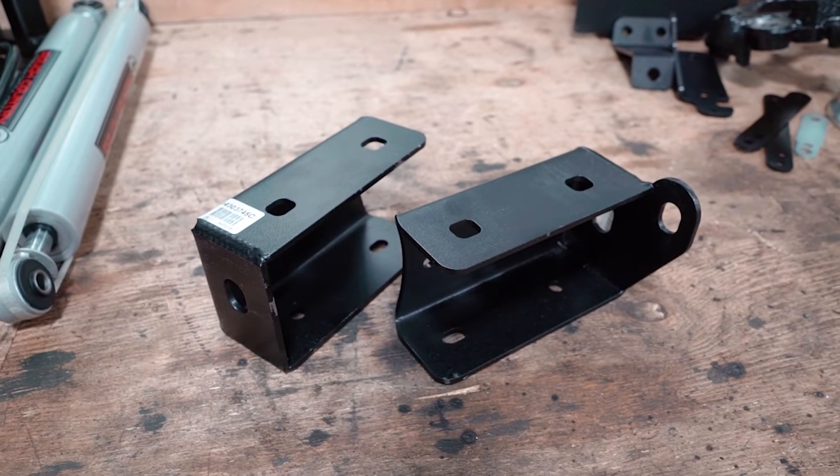I know that they ship relatively readily right now, right? Yeah, Rough Country has some of the lowest lead times. I got mine in a little over a week, I believe. Yeah, that's what I'm saying. So as soon as I saw that and I realized where the price point was, I knew that was gonna leave me with plenty of room in the budget to really do what I wanted to.